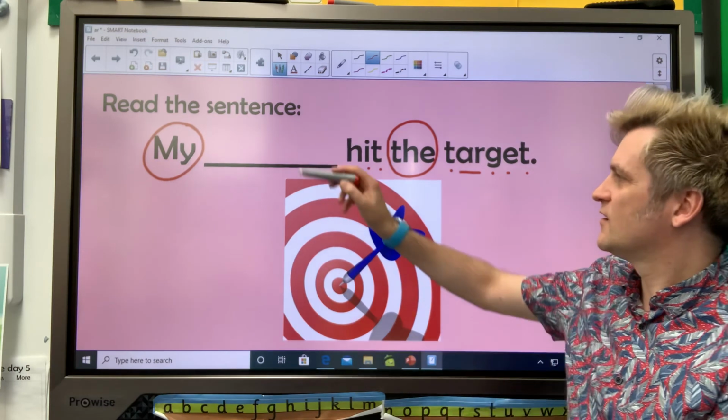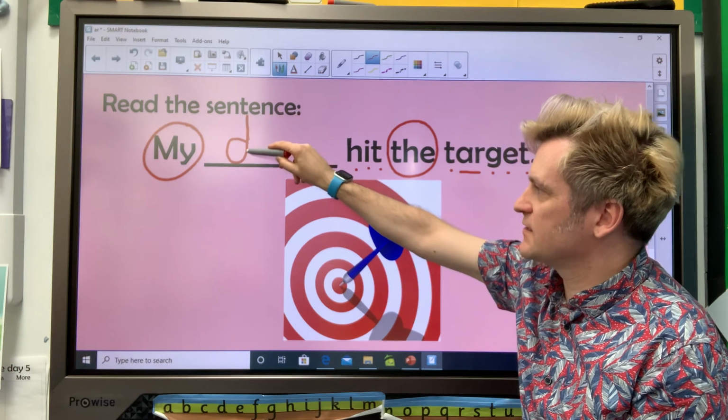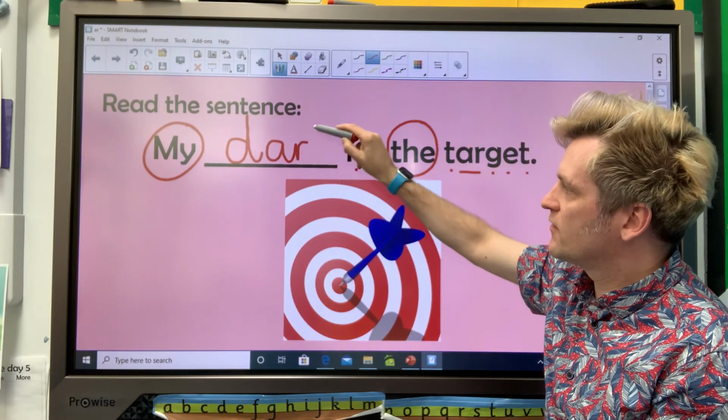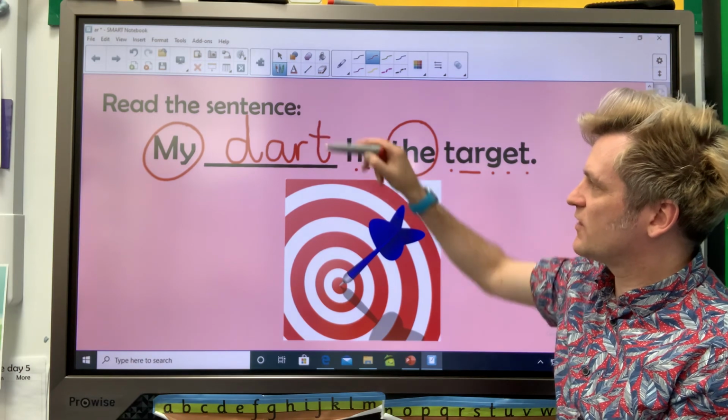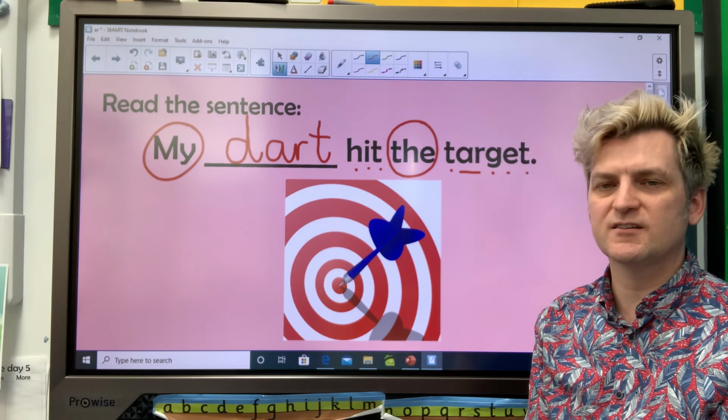Here we are. We've got D. Remember the dog's head, his ears and his tail. D. AR, T. There we are. My dart hit the target.